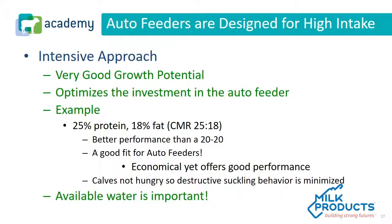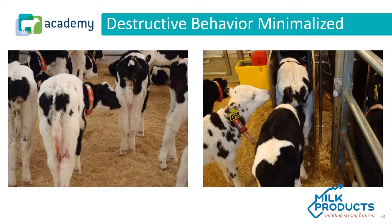In any kind of a program, we still always have to remember that having good, clean, fresh water is important. So when we have calves that are well satisfied in the amount of feed that they've drank, that they feel full and satiated, and they've got good, clean surroundings, they're much less likely to become engaged in destructive behavior like cross-sucking or nail or tail biting, those sorts of things.